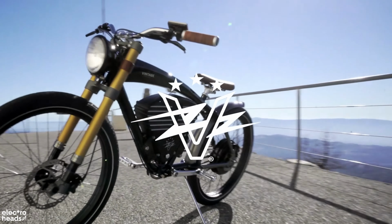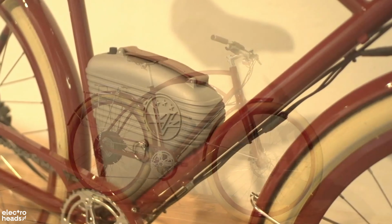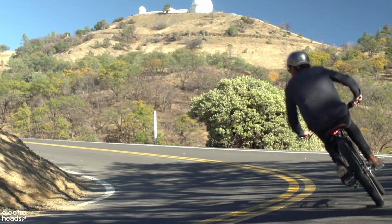Next up, we have the Vintage Electric Roadster. This is an e-bike for the wild at heart adventure seekers. The Vintage Electric range combines the latest in electric bike technology with a retro design aesthetic that I'm here for. Don't be fooled by its old school looks though. This e-bike is way ahead of the curve.